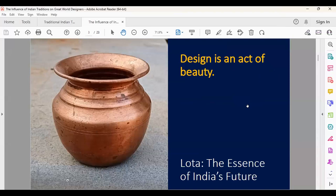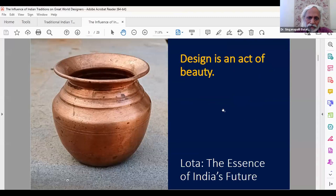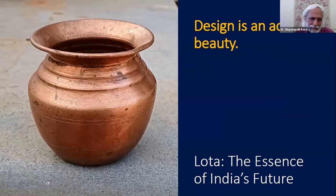Sir, could you make it full screen? Full screen. Yeah. One second. Yes. Control L, sir. If you press Control L, it will come full screen. Yes, sir. Now you can hear? Yes, sir. You can hear me also? Yeah, it's good now. Okay, great.